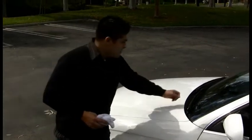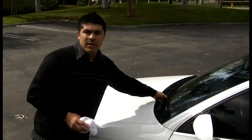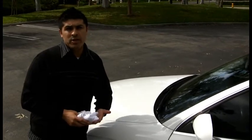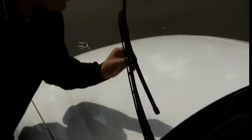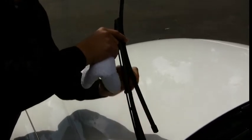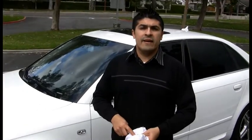The next thing that we're going to look at are the windshield wipers. Okay. It's recommended that you change your windshield wipers about once a year, but if you live in a very harsh environment like the snow or even in the desert, you probably want to change them more frequently. Okay. So what we're looking for are any kind of cracks or tears along the blade. If you see any kind of abnormality, head down to your local auto parts store and have them replaced. So the next thing that we're going to check is the tire tread.